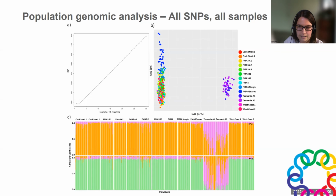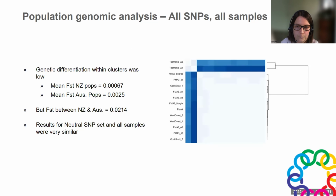Similarly, the LEA ancestral admixture analysis also identified the same 2 clusters, as demonstrated in the bottom plot there. When we looked at the genetic differentiation within and between the 2 clusters, there was little genetic differentiation within the New Zealand samples or within the Australian samples. But we did find FST to be much greater between New Zealand and Australian samples, although still fairly low at 0.0214 there.